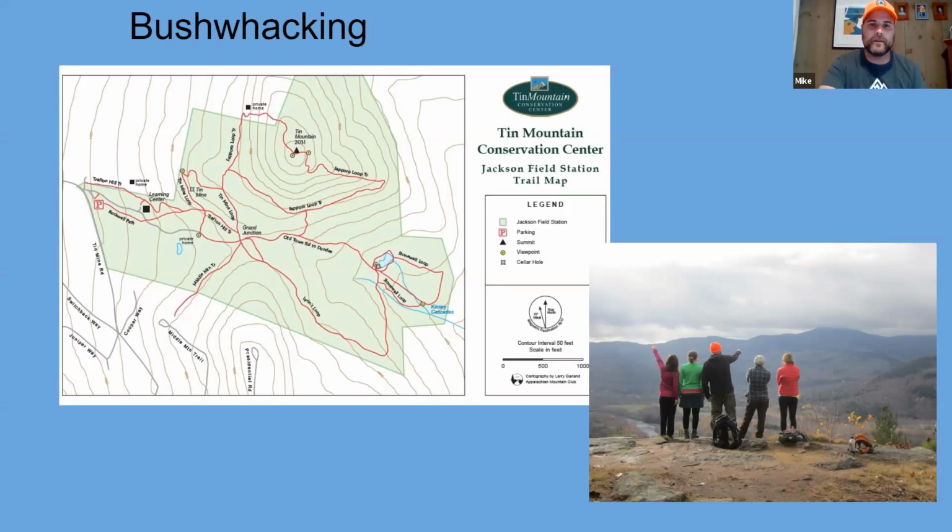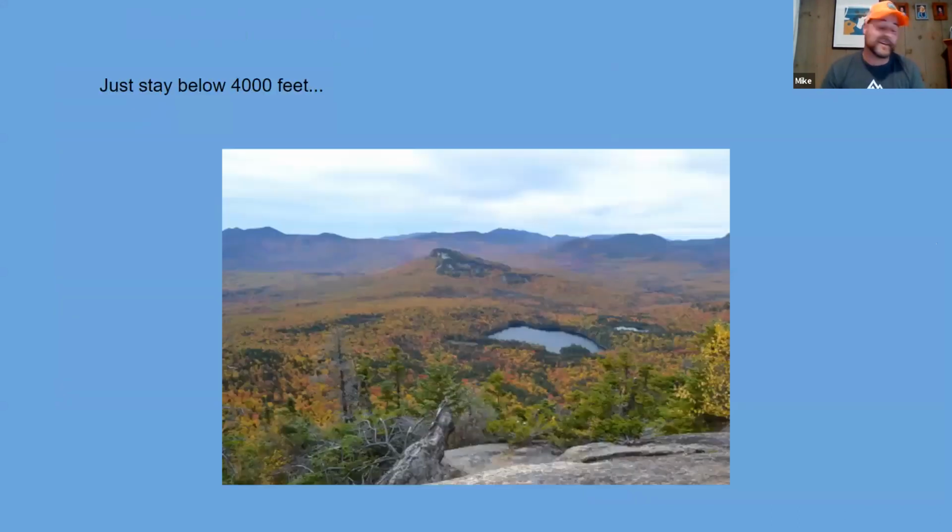And then the other one would be just stay below 4,000 feet, right? There's the other one. We're not going to talk about these two things because we're looking at less traveled paths, right? Up 4,000 footers. So we are alerted Jim Worcester. And we are going to stay on the trail.